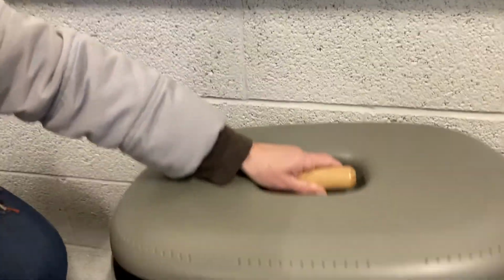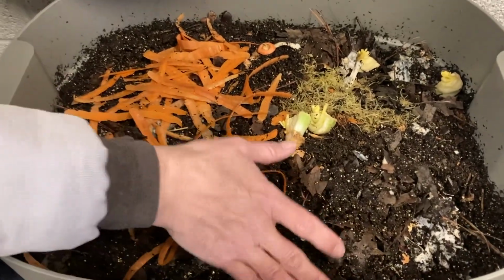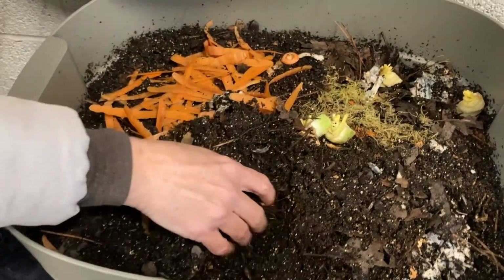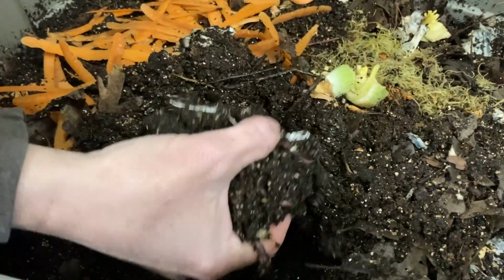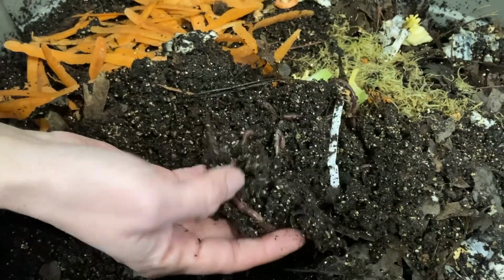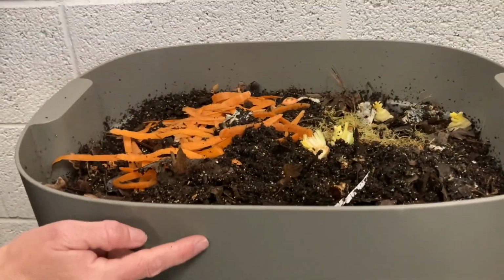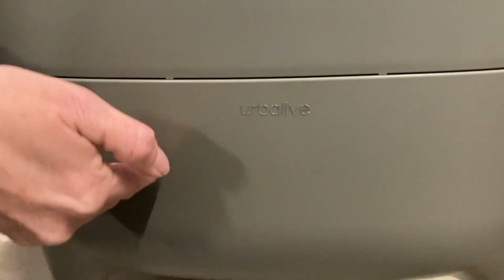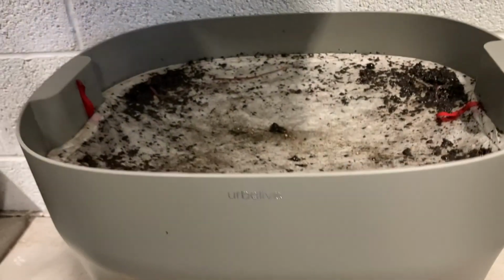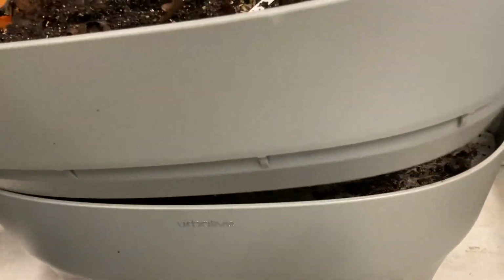Okay, so this is our vermicomposting bin. I'm going to take off the lid and you'll see some of our food scraps on here. And you'll see the soil and some of their bedding, which is just leaves and shredded paper and stuff like that. This is the layer that the worms are in right now. We feed them on the top. So this is the first layer. Underneath here there's a filter layer where the liquid is filtered. So I'll show you that. And you can see some of the castings have come through.